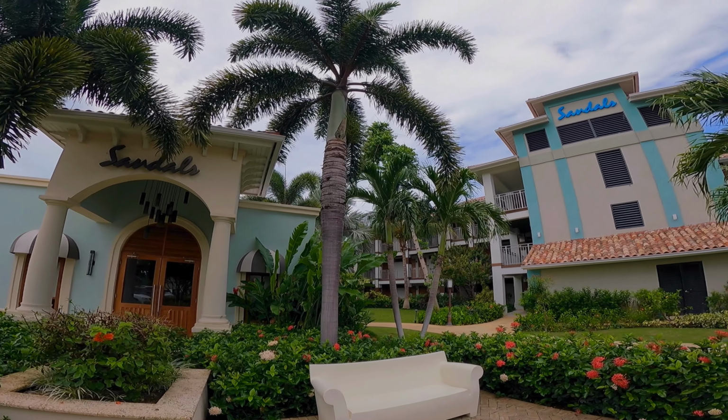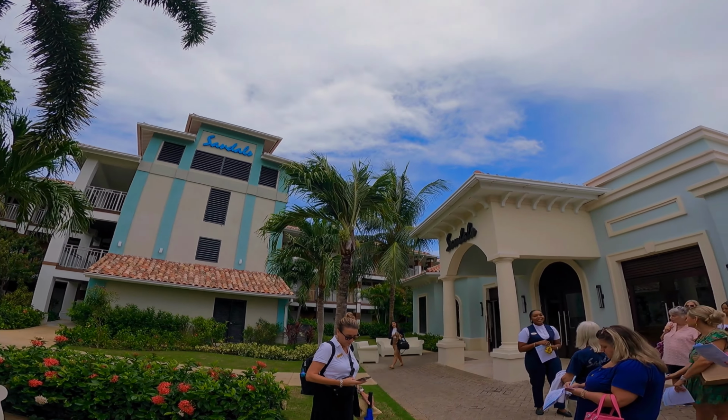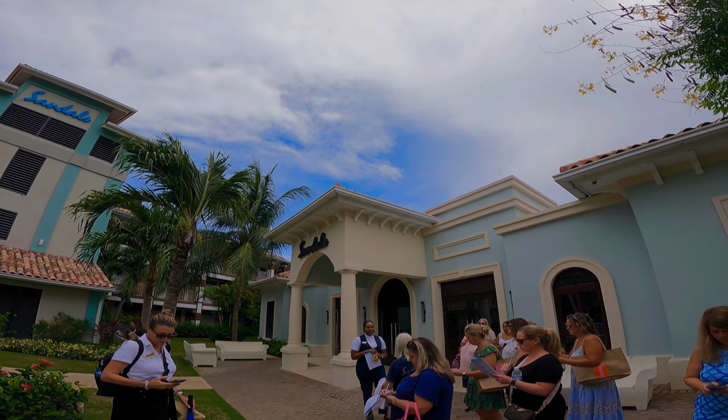As I mentioned before, Sandals is an all-inclusive resort, and one thing about us is we love to eat. We are huge foodies, so the quality of the food really does matter to us. And let me just say, when this is what you're greeted with on your way to your meal, it really sets the tone that you are about to have an incredible dinner.